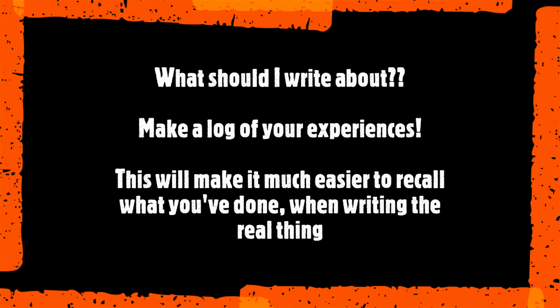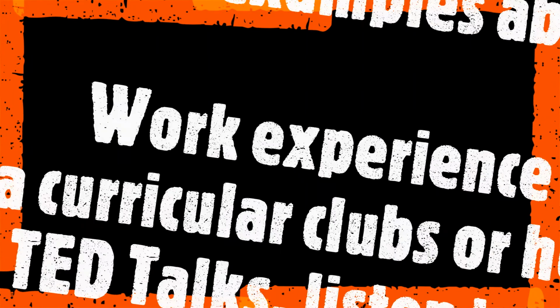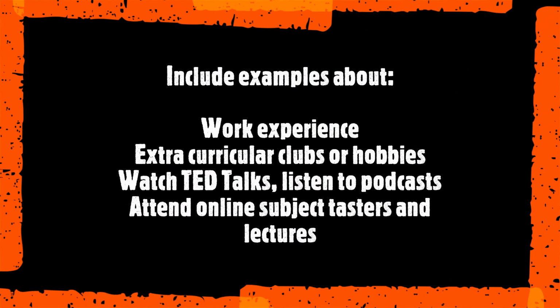What can you include in your personal statement? Work experience. This may be organised by your school and perhaps something you completed in year 10, or perhaps you've had a part-time job. Think about the skills and qualities that you developed from these experiences and apply them to your university application.